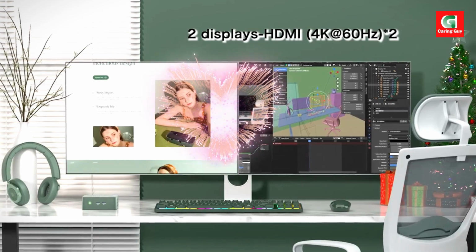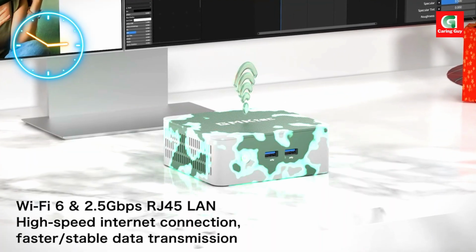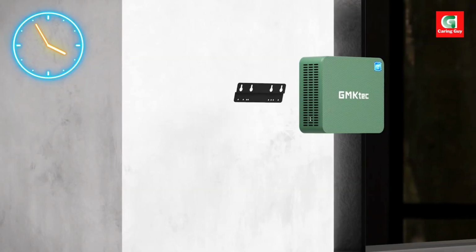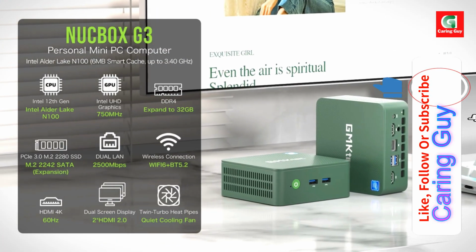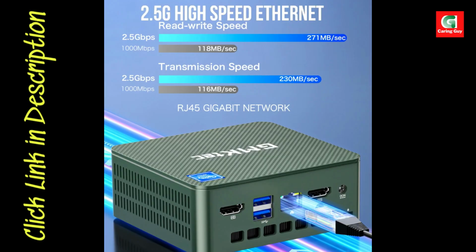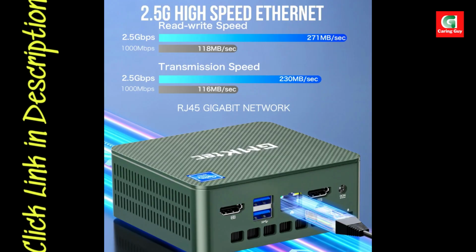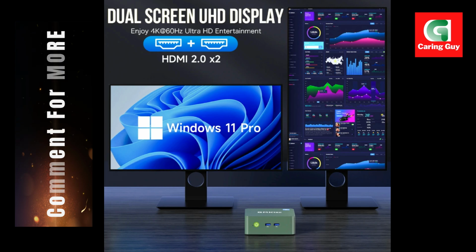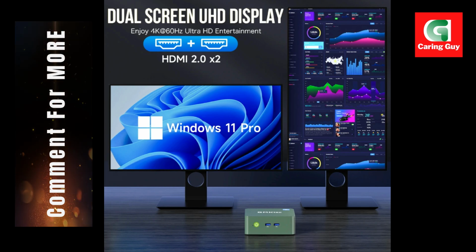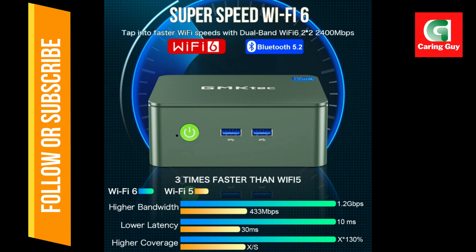Key features: high-performance processor, equipped with a 4-core, 4-thread Intel N100 CPU that reaches speeds up to 3.4 GHz. The G3 Mini PC handles multitasking smoothly, outperforming older generation processors like the N5105 and J4125. With this processor, users can enjoy faster performance for both work applications and multimedia use.